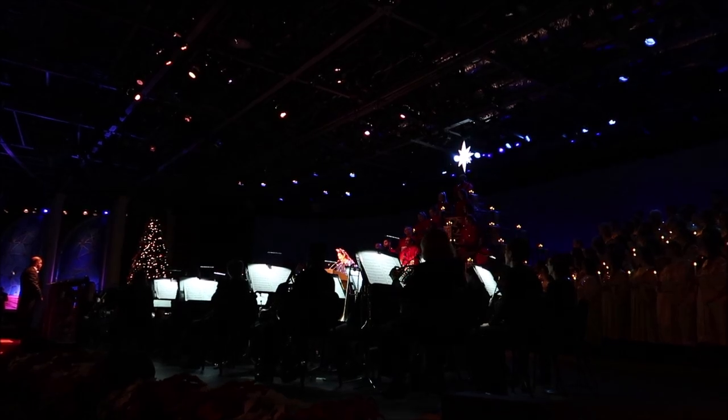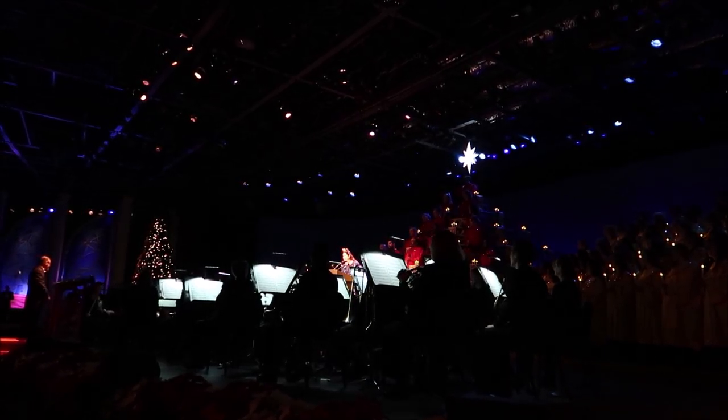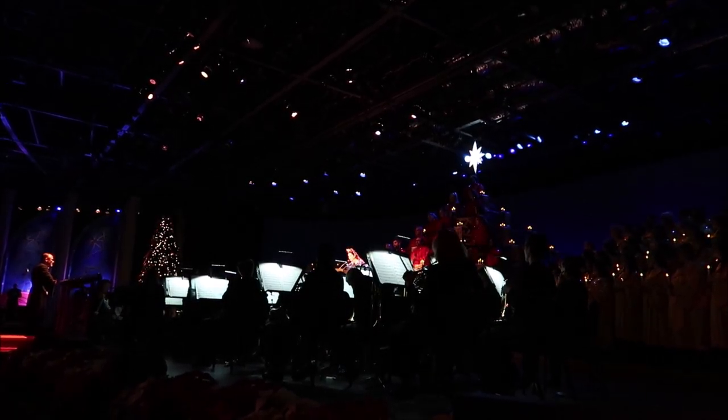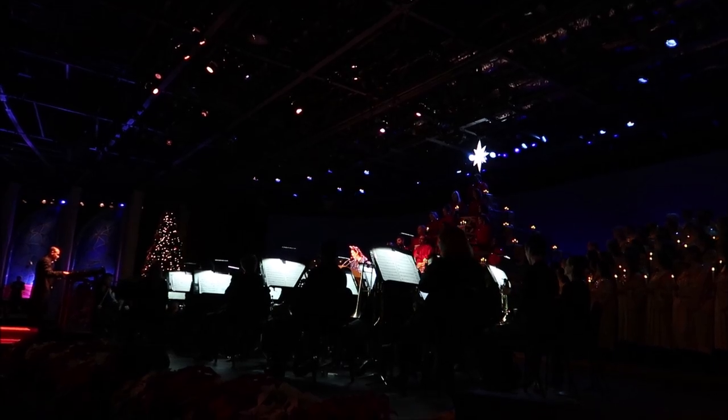I'm not sure if you know, but Walt Disney began the tradition of the Candlelight Processional at Disneyland over 60 years ago. This year, Walt Disney World celebrates 50 years of magic here in Florida. And in that time, literally millions of guests have enjoyed the Christmas story, the traditional carols, and especially the glorious music of this holiday season.